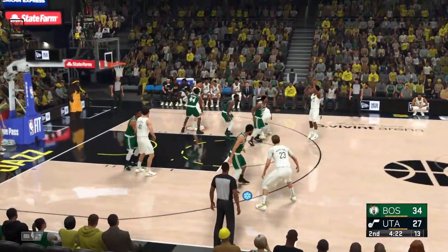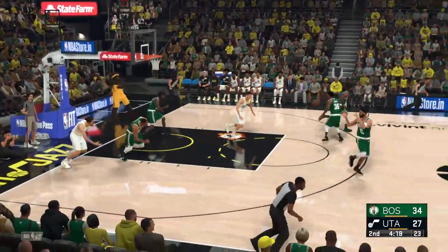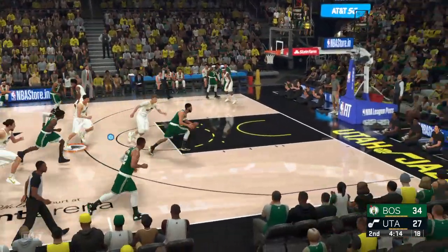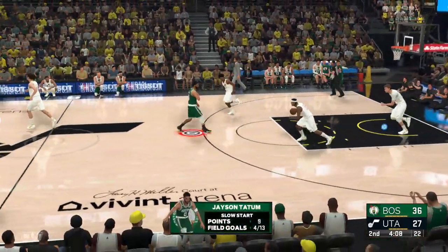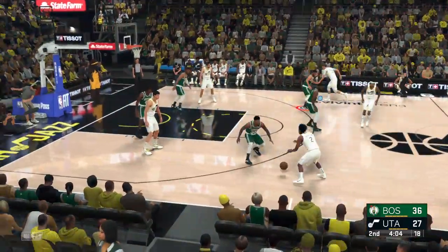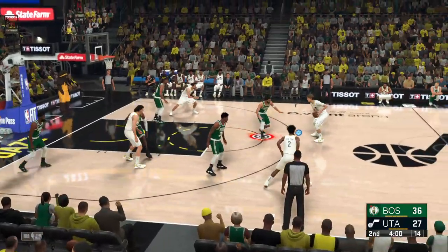Markkanen against Tatum. Sexton. The Jazz with another miss. Boston leading by 7. Here's Tatum. And slam dunk by Tatum. And creating a little separation here, gaining some confidence. Yeah, they've locked in during this stretch. If they keep it up, their lead will only continue to grow.